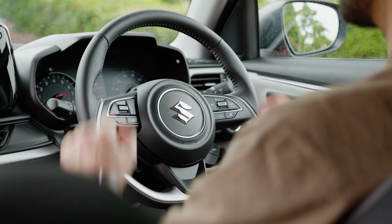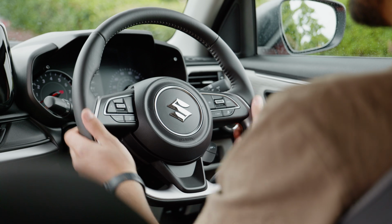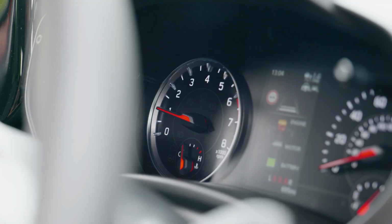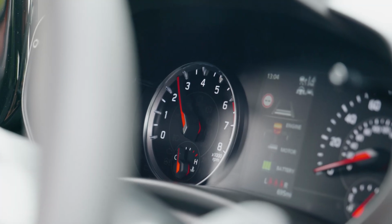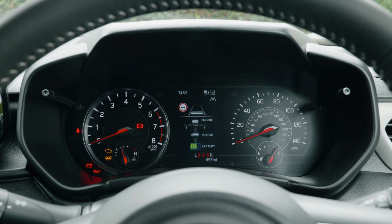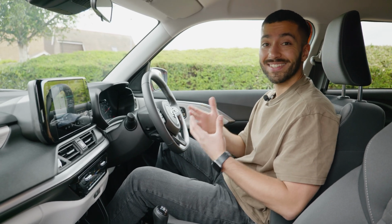And that's quite refreshing because it means controlling media and also your driver assistance stuff, which we'll talk about when we drive the car in a moment. It's very easy to do all of that stuff. Plus, if you look through the wheel, you've got 2 analog dials. That's pretty old school, but it's also exactly what you need. It's so easy to read. And then in the middle, you've got a small screen, but again, it's got loads of information. It's very easy to read, and I just like it.